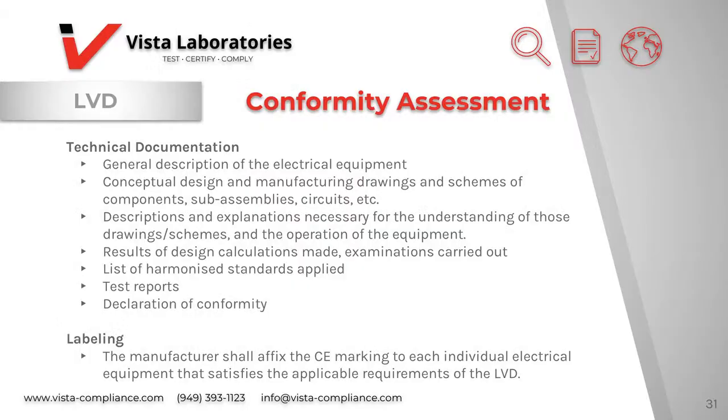Technical documentation and general descriptions of the electrical equipment, conceptual designs and manufacturing drawings and schemes of components, subassemblies, circuits, etc. Descriptions and explanations necessary for the understanding of those drawings and schemes and the operation of the equipment. Results of design calculations made, examinations carried out, list of harmonized standards applied, test reports, declaration of conformity, labeling.